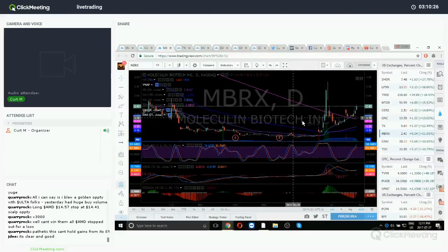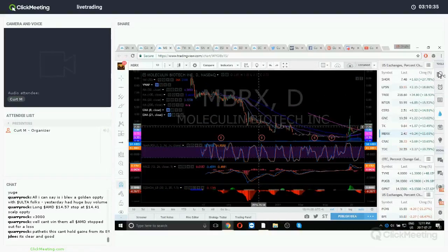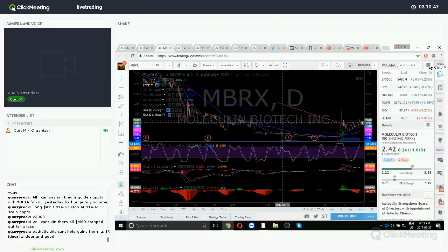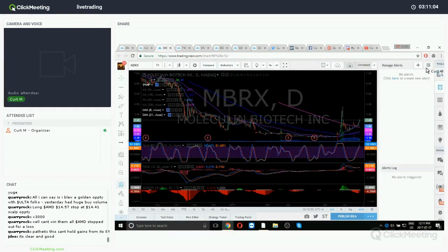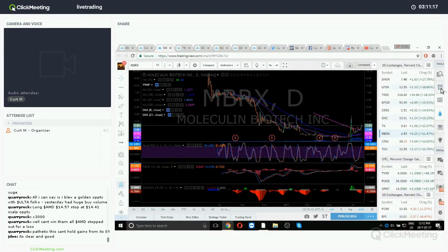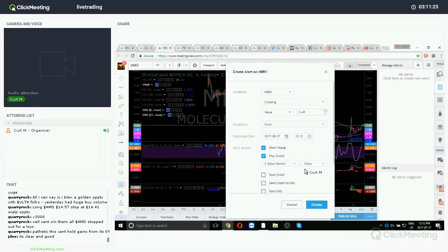Okay, MBRX. I was looking at this one. I like this a lot. It's just that natural resistance right there. So I'm just going to make sure I got an alarm on this one. There's no alarm on this one. It's a good chart. So over 250, I'd look at a long on it.